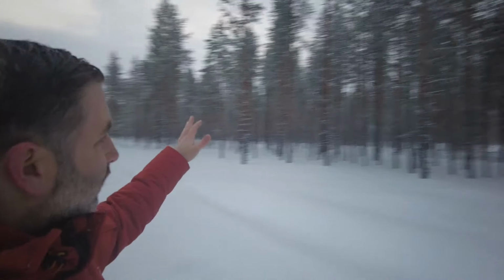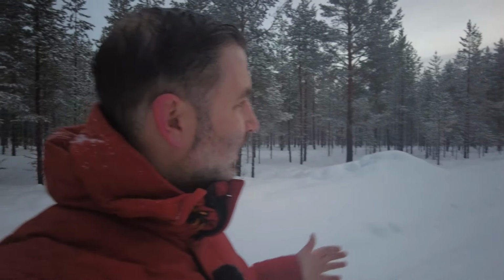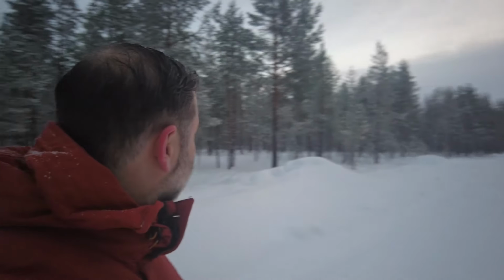Look at this, look at all those trees here covered in snow again. You know, we had one day without snow on the trees and it felt a little bit boring or something, but now the snow is back and it's just this magical place.